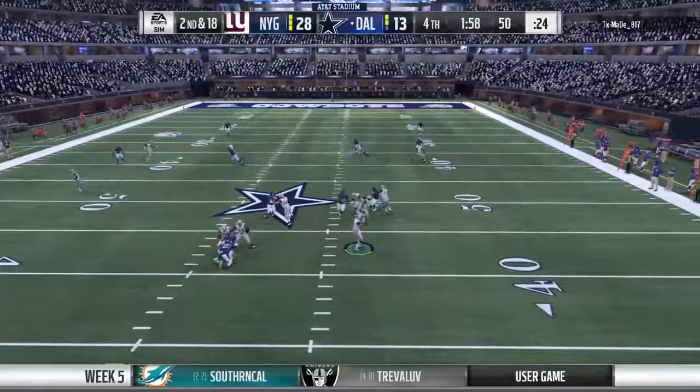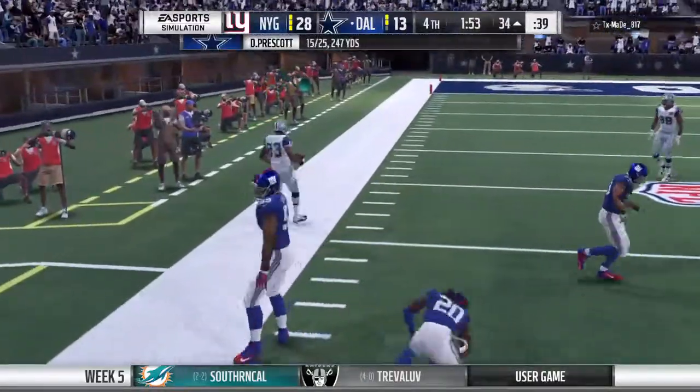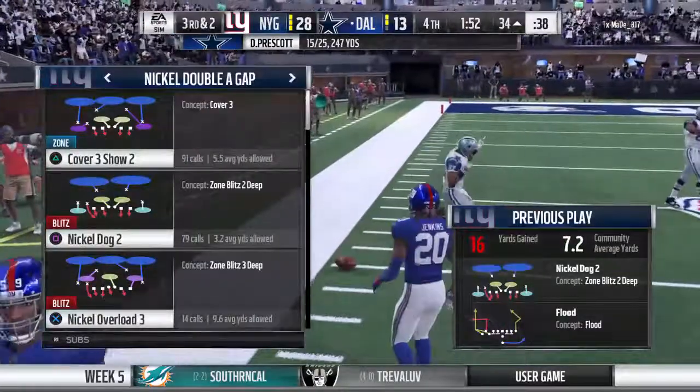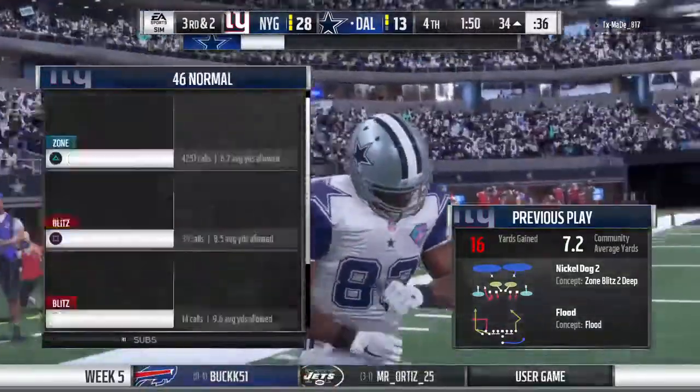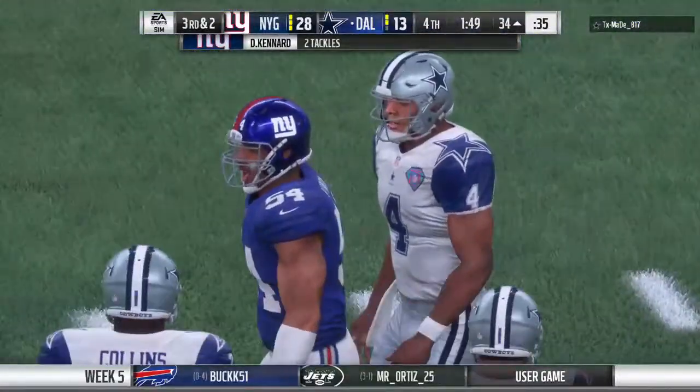Prescott now from the 50. Throwing the out route, incomplete. That's Williams. And they'll be inside the 35 now at the 34-yard line. They get 16 out of that one, but they'll still need to convert on 3rd.